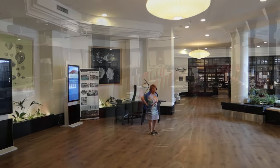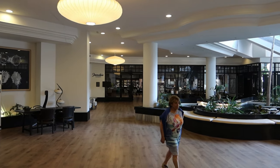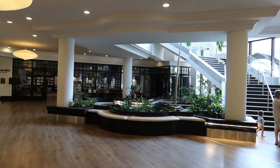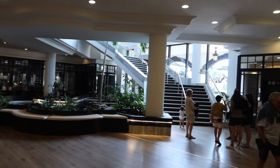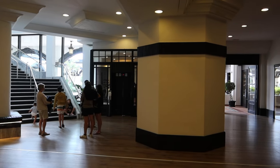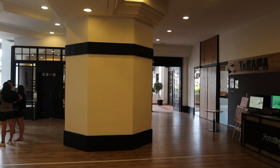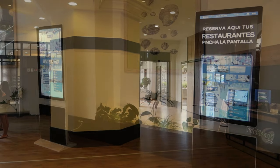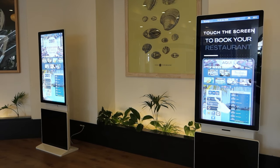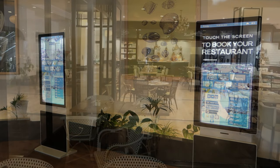As you come down to level two under reception, you've got the main buffet restaurant through there. You've got the terminals to book your a la cartes, and you're now on the sort of the ground level really here, where you'll find a number of other restaurants, both a la carte and buffet. These machines will send you an email to confirm your bookings if you make them here.